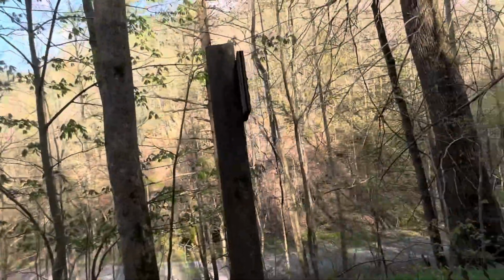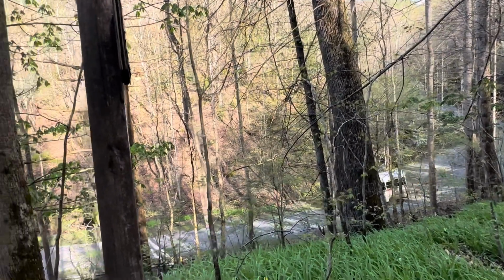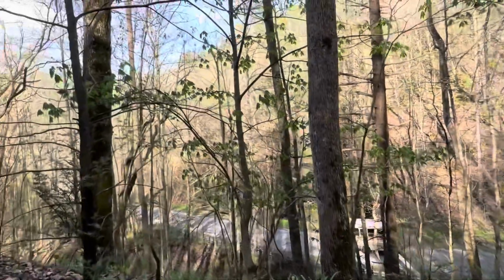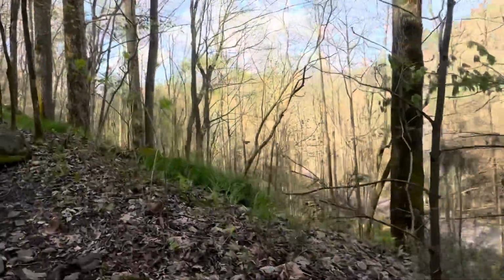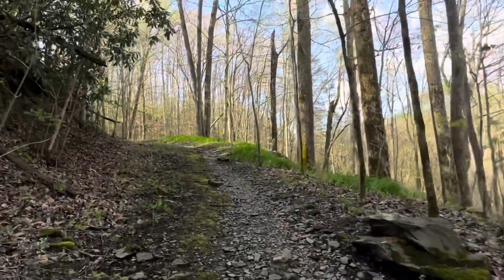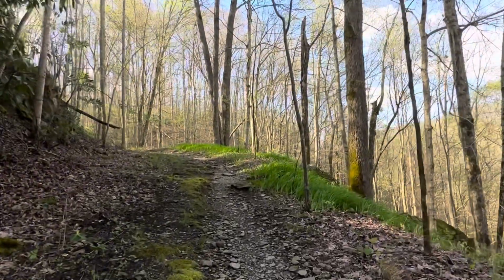a little shuttle bus coming. Not sure what that is. It's coming down from Standing Bear. I don't know what that is. Somebody's gonna know. Maybe it's a hiker shuttle or whatever. We're going back up. And yeah, it seems like that little crossing right there could have warranted a little footbridge.